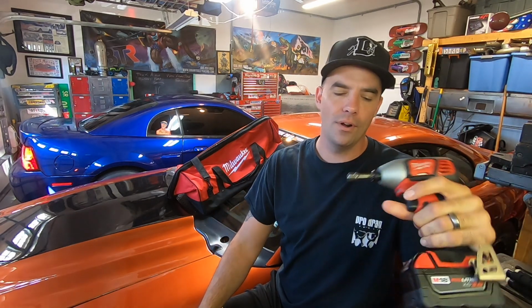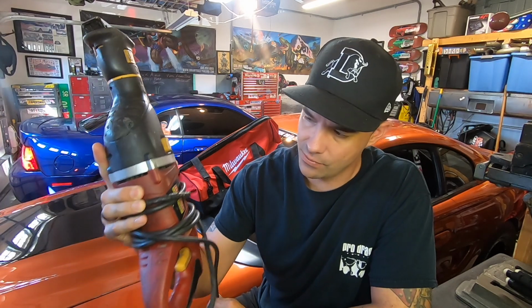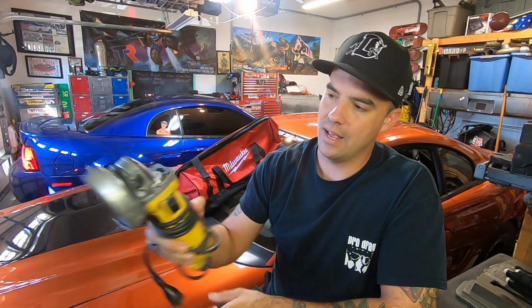For about $480, I replaced every cordless tool that I already had and then added some more to my cart. I also replaced some of the tools that I had that had cords on them. I've had this Sawzall, as well as this 4.5-inch grinder, for about 14 years now. Neither one of those tools has ever let me down, and I have not been nice to them, okay?